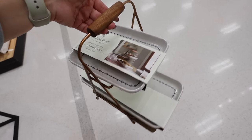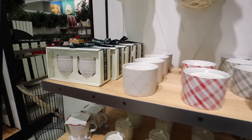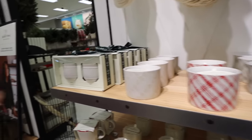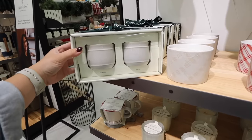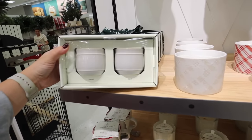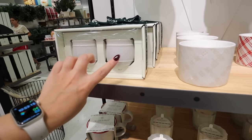This two-tiered serve tray is $40. There are lots of new candles on this side below these stockings. They have this nice candle set. This comes in a perfect gift box. This is $14.99 and you get the scents canvas and salt.